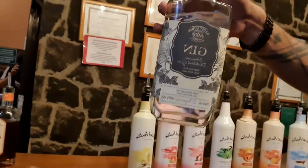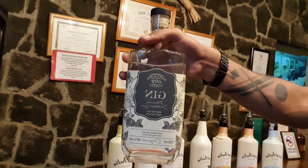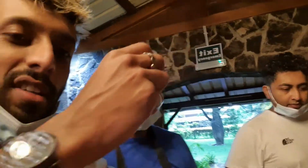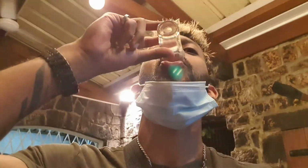Okay, little side note, we're straying from the rum, and they have a gin that I'm going to try as well. A premium distilled gin, you can see there. Apparently I can drink it straight, so that's what I'm going to do to get a taste. Cheers. There we go.